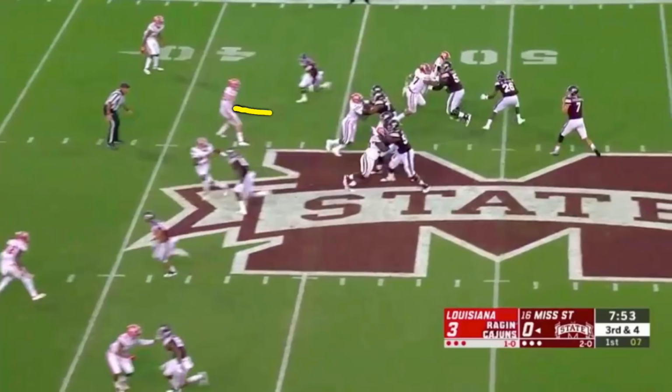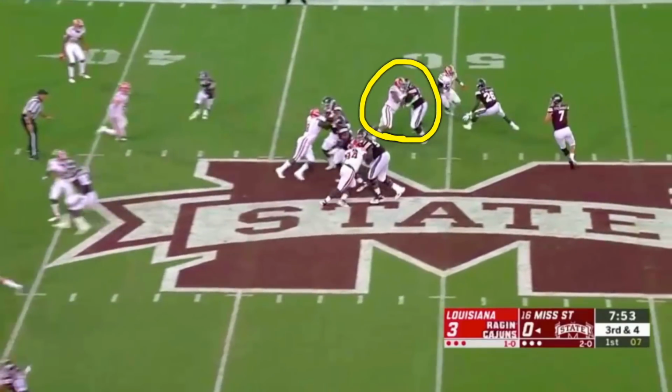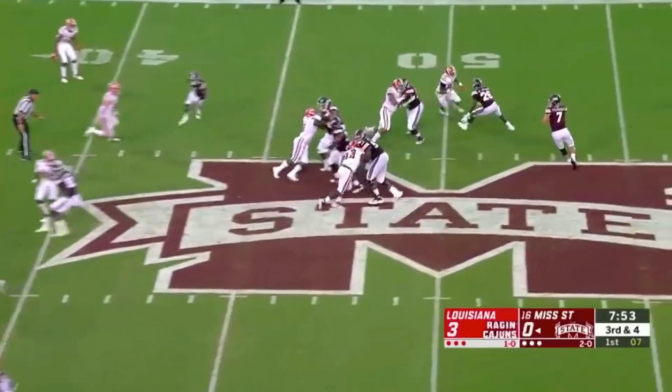So if you were to get some type of blitz or whatever and everybody jumps into man across, you've kind of got that built-in hot route if you needed to throw it. In this case, they drop, so he's supposed to have time, right? Well, there's a little bit of leak here from your right tackle in the protection to the inside.